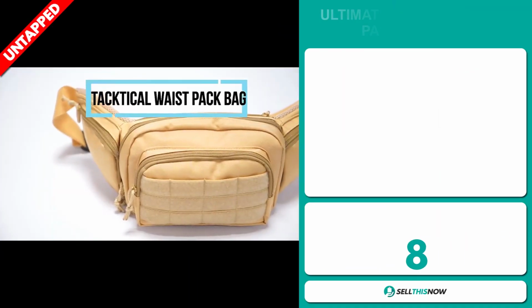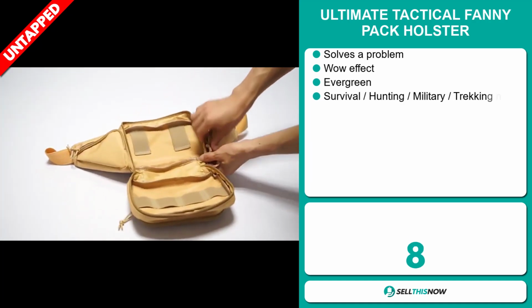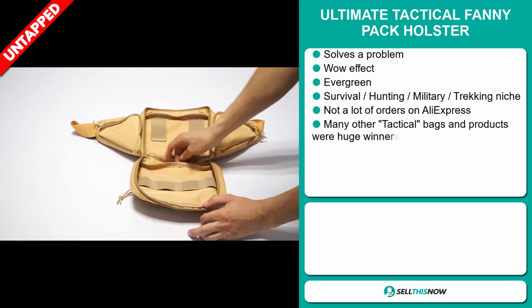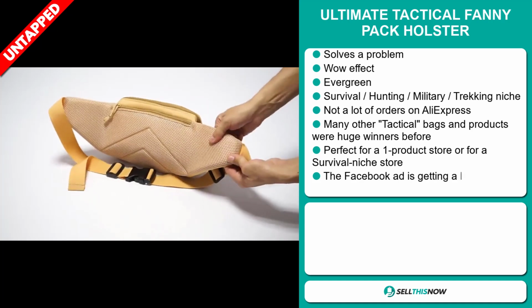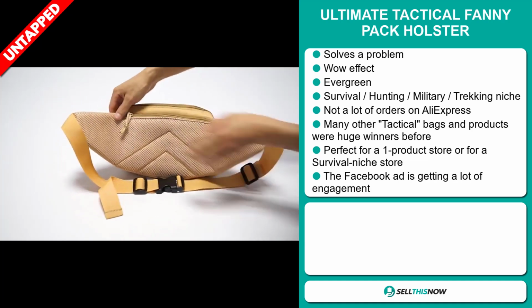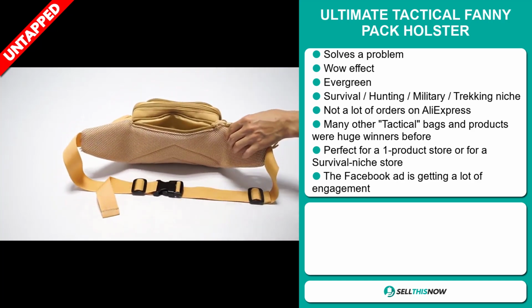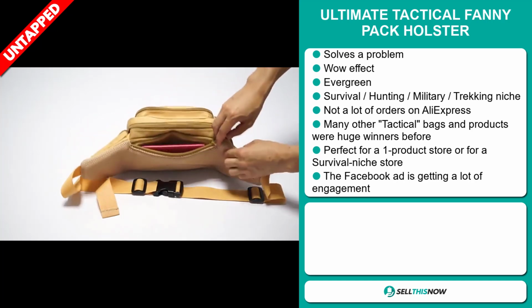Our next product is the ultimate tactical fanny pack holster. Now this is a problem solver. It definitely has that wow effect, and it's an evergreen product, which means you can sell this all year round. It falls under the survival, hunting, military trekking niche market. And we also think that this item has a lot of untapped potential. So far there haven't been many orders on AliExpress, so you could definitely take advantage of this.